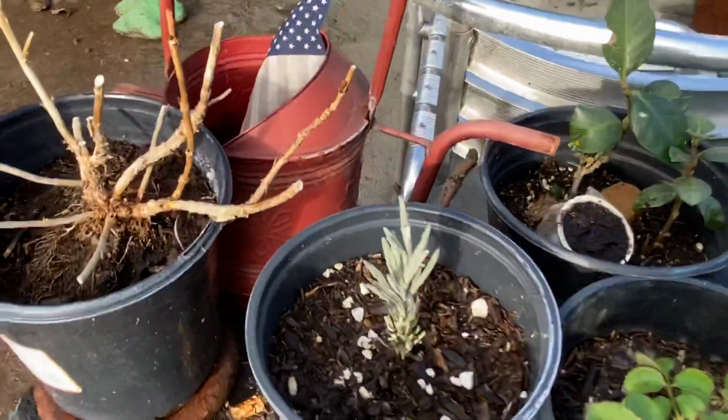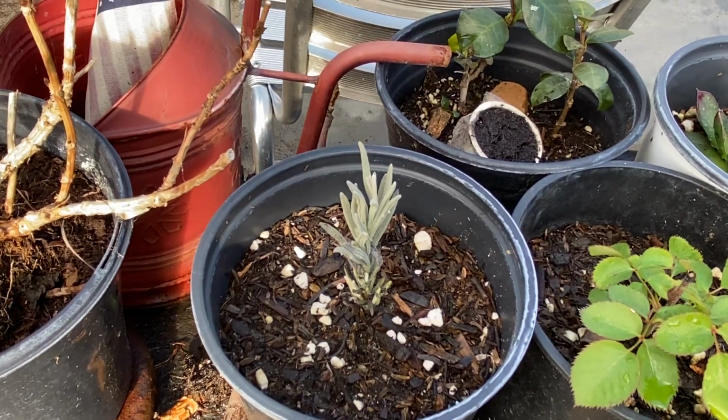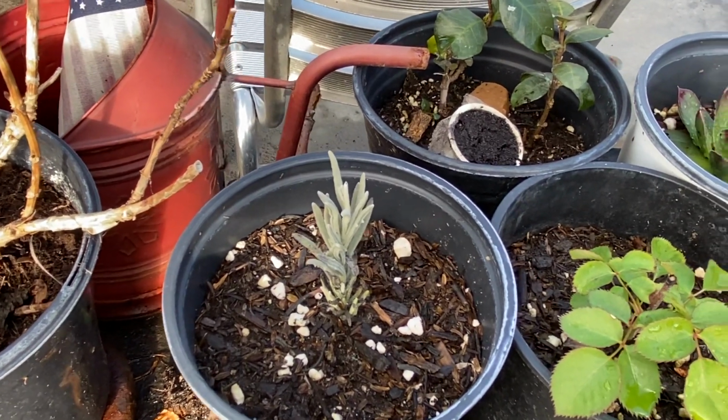Here's a lavender cutting that's kind of iffy. It's doing okay, but I think it's going to make it.